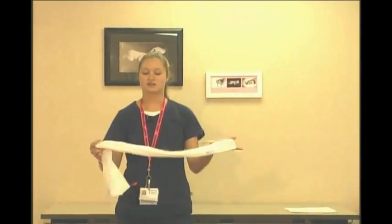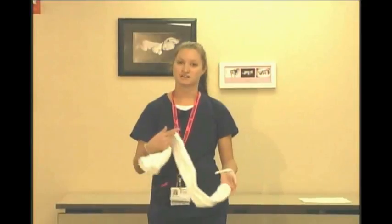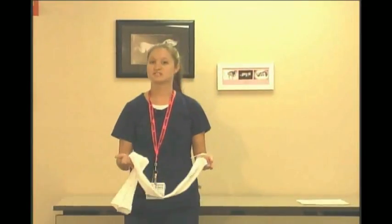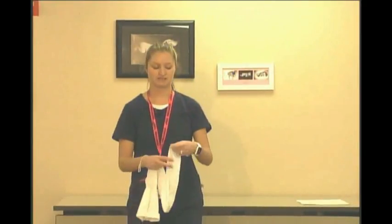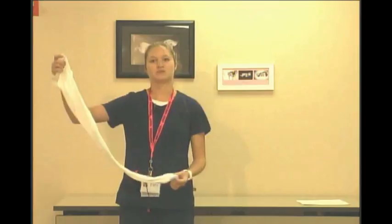The hardest thing about these TED hose is not necessarily wearing them, but getting them on and off. And so we have a lot of different techniques that you can use in order to make this as easy as possible. If you have a caregiver who's willing to help, we use what's called the bag technique. We put a plastic bag over the toes and over the foot, and then you slide this on right after it. The plastic acts as an agent to help eliminate the friction of your foot.